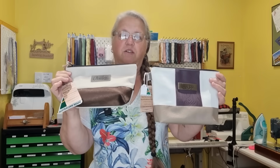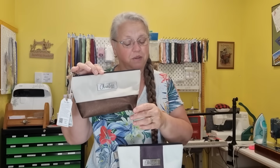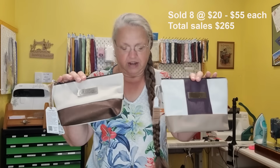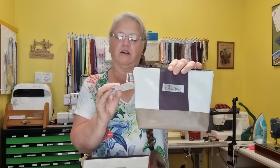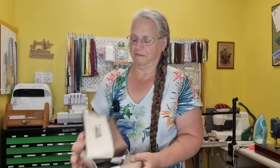But this one here and this one, they're both made using those vinyl swatch samples. So they're just rectangular strips of fabric put back together again. This one is my most popular seller. I've sold 8 all up, and that has earned me $265. The big one here I sell for $55. The smaller one for $35. I have these ones on my website, which also helps with the sales. That was number 9.